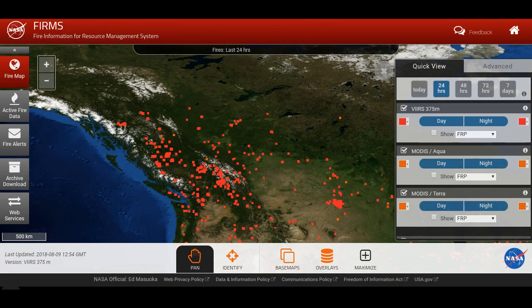This is a screen from the Fire Information for Resource Management System, or FIRMS, and it's got the VIIRS and the MODIS systems linked to it. It also has attachments for active data, so you can load the KMLs, the Keyhole Markup Language, into Google Earth. It's not as detailed, but it does have overlays for streets, satellite information, and it gives you access to all these different satellite systems.